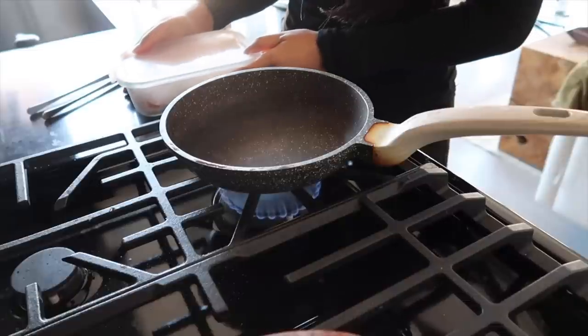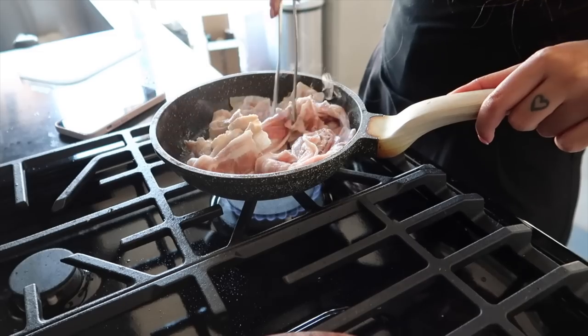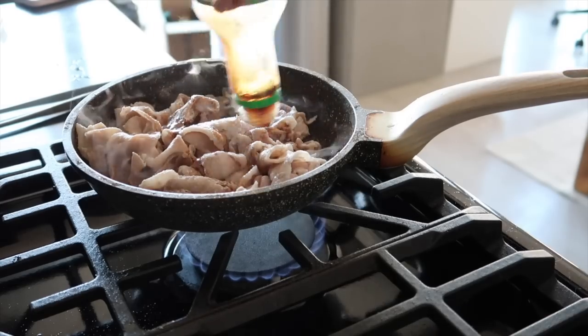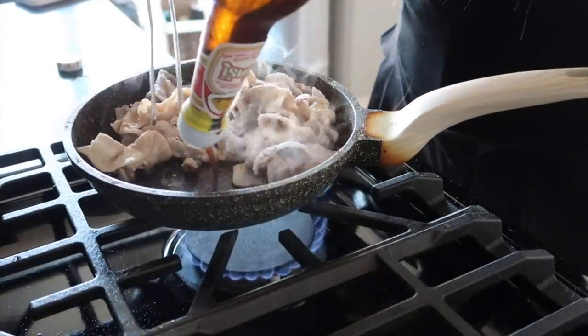And let's go ahead and make some lunch for now. I'm just making some rice with pork belly. And these are the super thin slices, so they're really easy to cook. Just adding soy sauce. And then I think I need a little bit more. And then some oyster sauce.